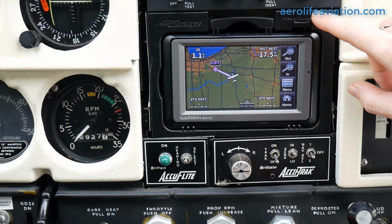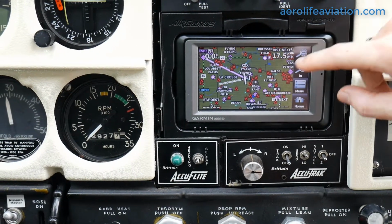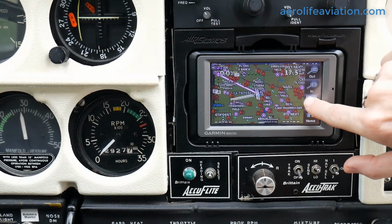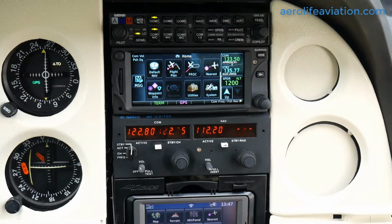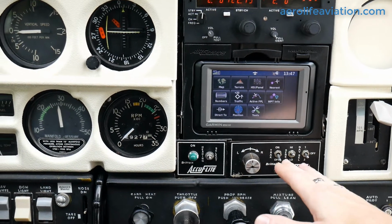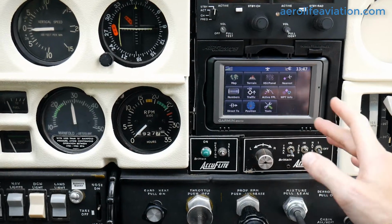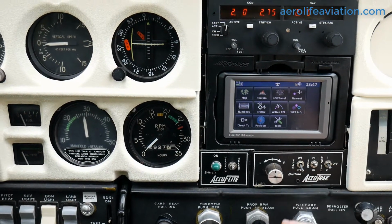So this is actually a Garmin Aera 550 GPS, and this is again a touch screen, so you can go in here and let me get into the menu. You've got your terrain, you've got your traffic. So once we wrap up the panel here, you'll see we've got an AccuTrack AccuFlight system. This is actually the autopilot system. So it's got a couple different features, and we'll show a little bit of that in the flight, but it's kind of nice to just have that.